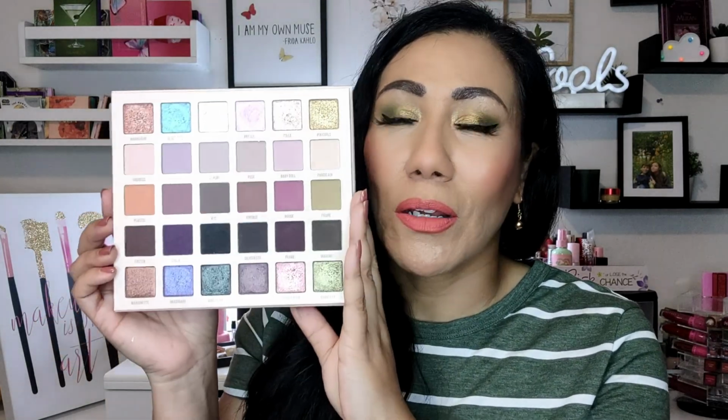So you can go down each column and you can make a look. If you're looking at the palette and you're kind of overwhelmed, just go down the columns. You can easily put together a look that way and then just make some matches as you get more comfortable with the palette. But this is just such a beautiful color story. I love the formula.